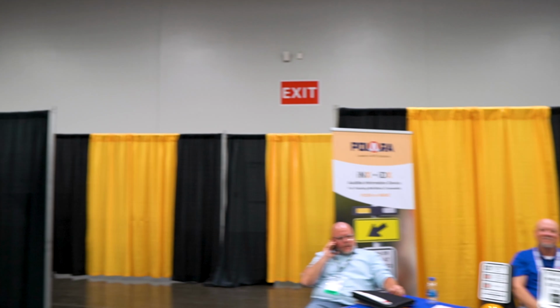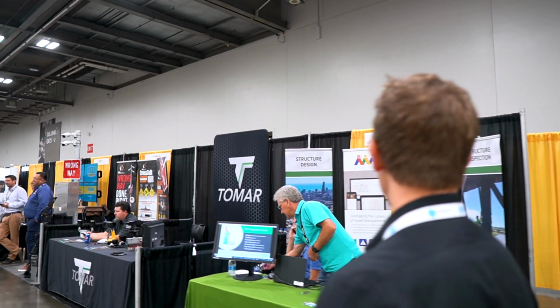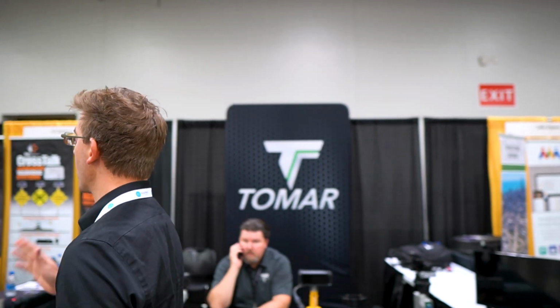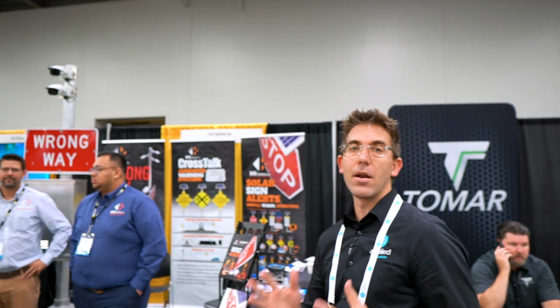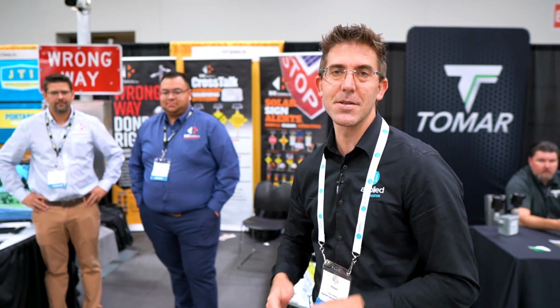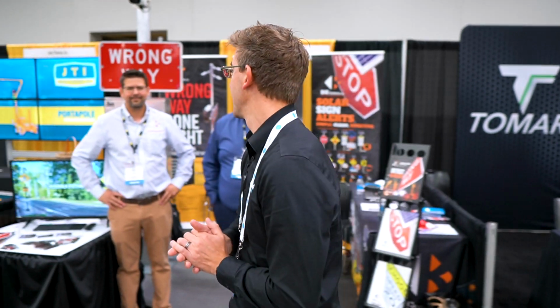Okay, we've got some engineering consultants called Collins Engineers. We have a company that provides emergency vehicle preemption systems called Tomar, which use strobe-based technology. We've got K&K Systems that provide a large number of different types of technologies, including school zones, flashing beacons, and many other things.